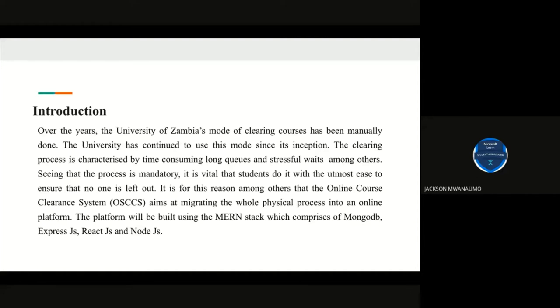Seeing that the process has been quite tedious on the part of students and stressful as they are required to move from office to office, and also that the process is mandatory, that every student has to do it at the end of the year, we thought it's important for the process to be done online, for it will be easier for students to do it that way. So our aim is basically to migrate the whole process from being physical into an online platform.